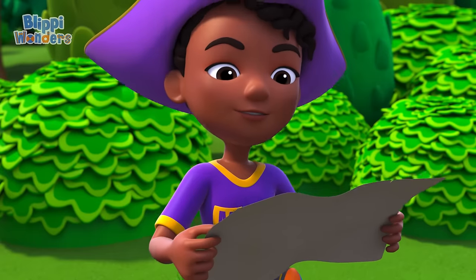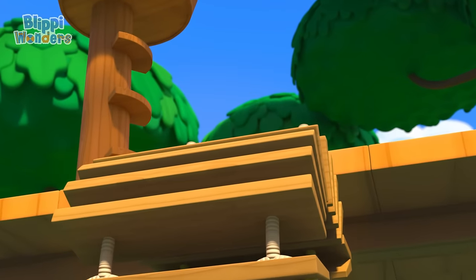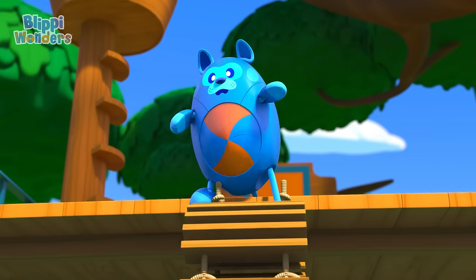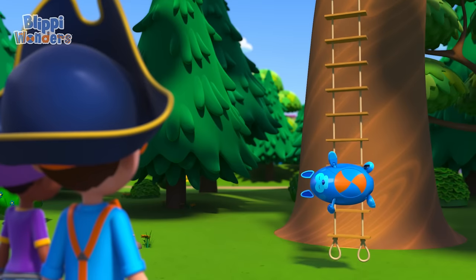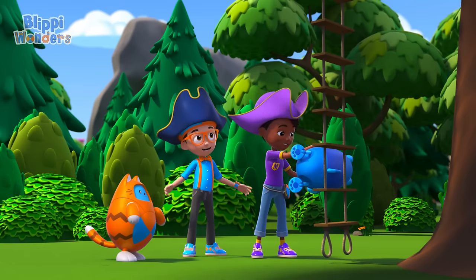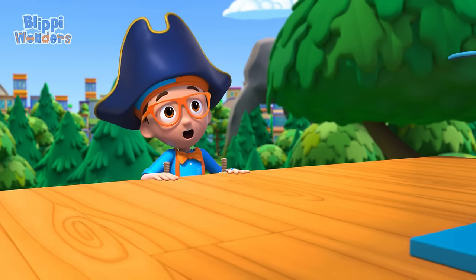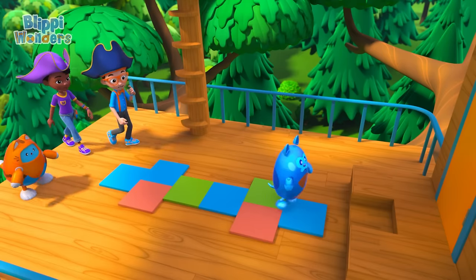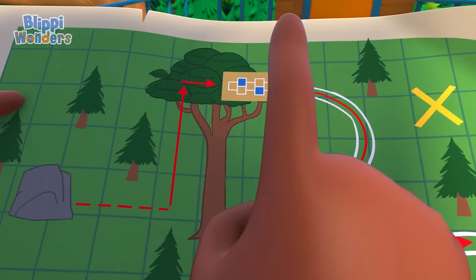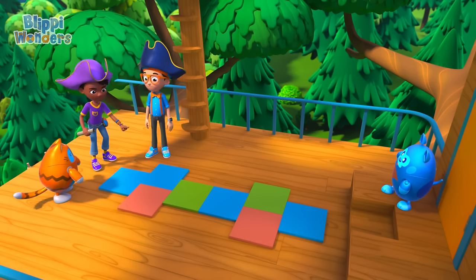The map says we need to climb up the tree. How are we gonna do that? Look, a rope ladder. Nice work, First Mate Debo. Treasure, here we come. Whoa! A secret door. But how do we open it? This hopscotch grid is on the map. I've got it. Blippi, try hopping only on the blue squares.